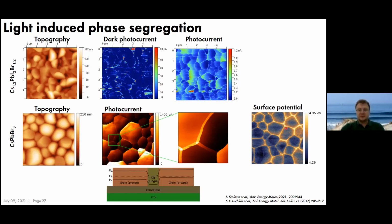And when we assemble devices, we receive exactly the same result. So the perovskite solar cell based on cesium lead bromide with this electronic structure demonstrated 30% high efficiency. And probably in the case of mixed halide perovskites with the same current distribution, like enhanced photocurrent along grain boundaries, we also have similar surface potential. Unfortunately, we didn't measure it for this sample.